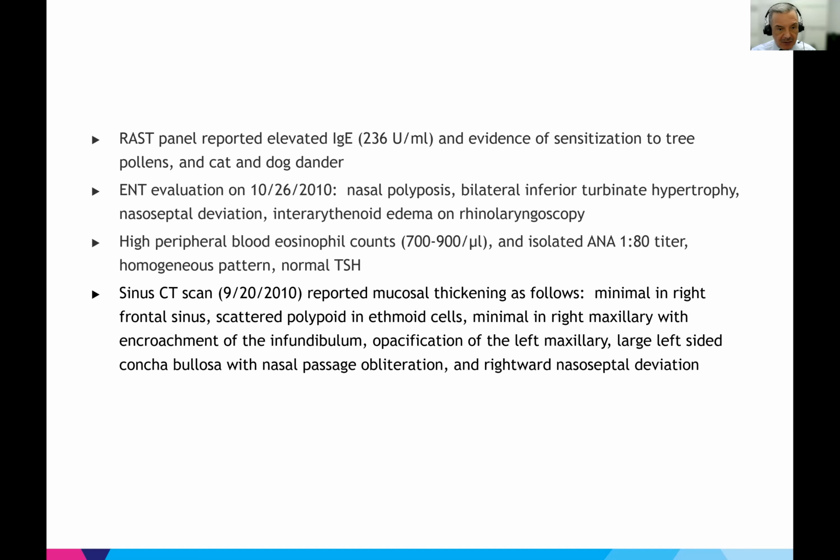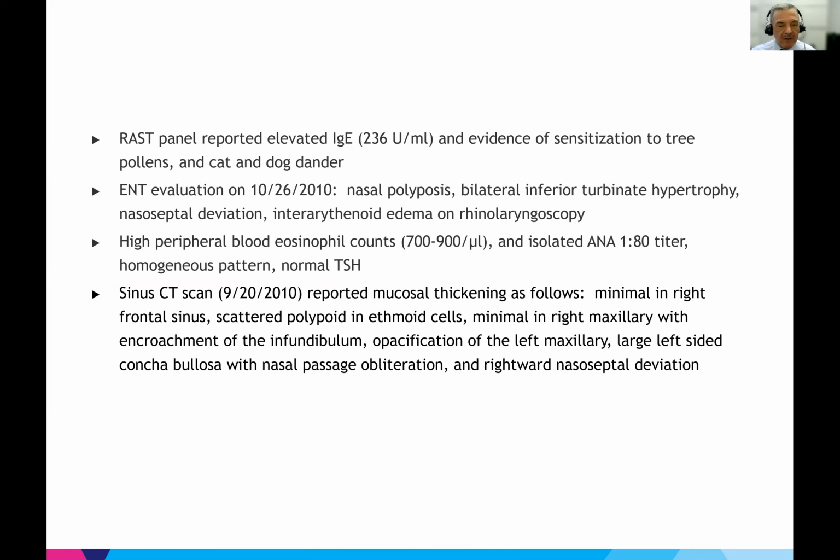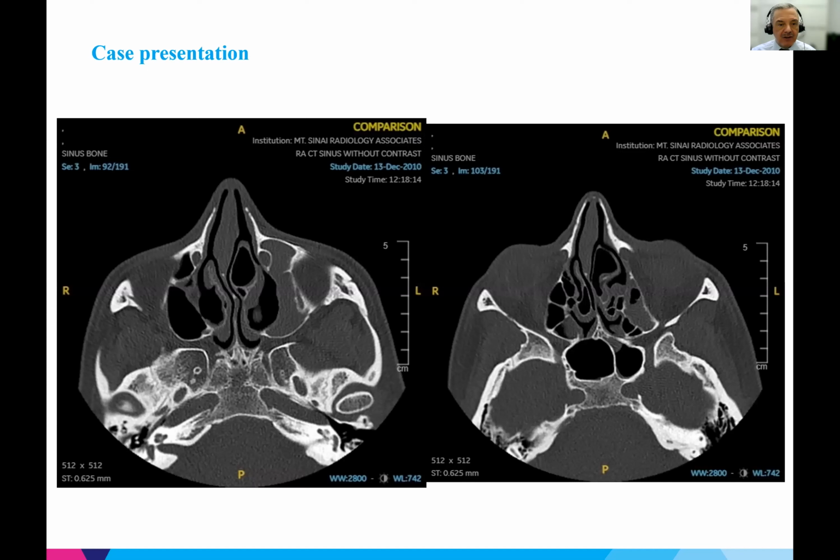The sinus CT scan was actually done first in September, and it showed, as you can see, a concha bullosa, which is a pneumatization of the inferior turbinate that makes it extremely large, and in her case, it's even abutting a substantially deviated nasal septum. She had filling of several ethmoid sinuses. The maxillary sinus, the left one, is very opacified, and several of the ethmoids, as I mentioned.